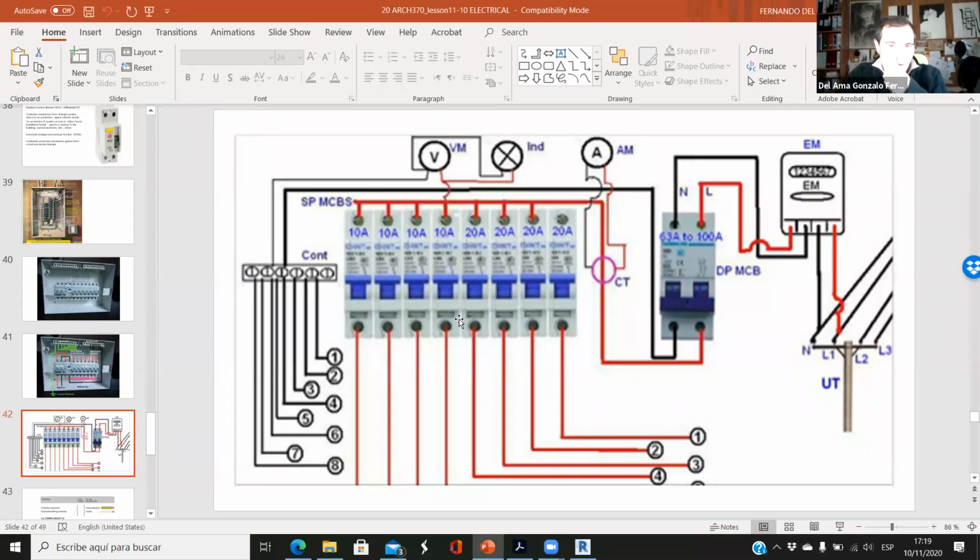If it's a single family house with only a few circuits, we don't even need the differential circuit. We need a differential circuit when it's more complicated, but this is the basic. So we can have different circuits, 1, 2, 3, 4, 5, 6, 7, 8. We have 8 circuits, neutral, line, and they are both connected to the main switch.